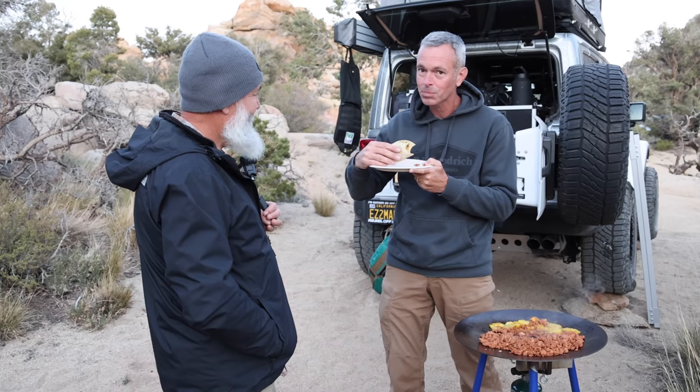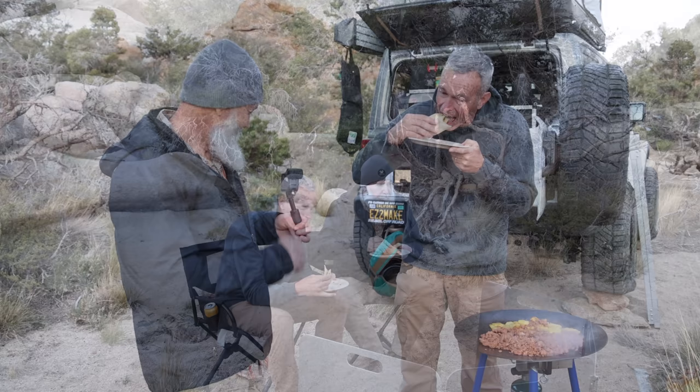Oh my gosh. Dude, this might be my new favorite taco you've ever made. This is so good. Seriously, where'd you come up with all those flavors? The chiles. The dried chiles has got four different chiles. But like peanut, I would have never thought peanut.